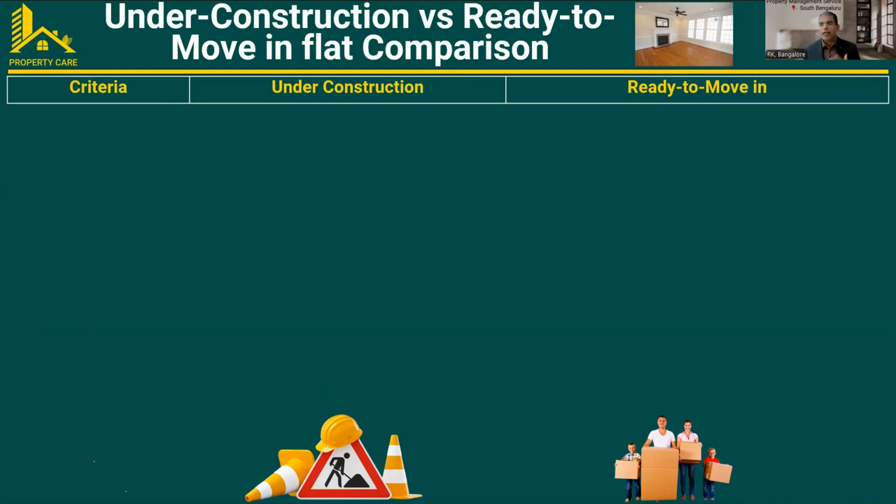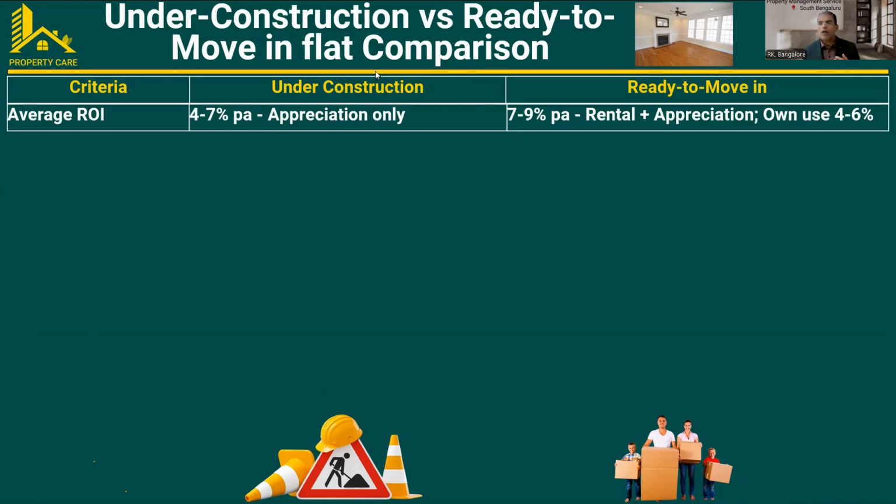What are all the comparison data? Average ROI, average return on investment. Under construction usually appreciates between 4 to 7% only. Whereas in ready to move in, it is 7 to 9% per annum, rental plus appreciation. See, the rent also increases and appreciation also he gets. In this case, he is using it for own use, so it's ranging between 4 to 6% annual appreciation.